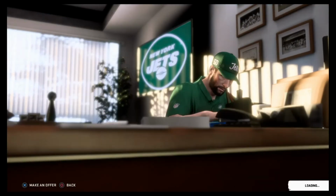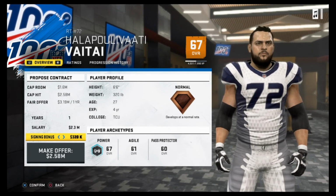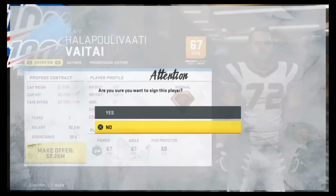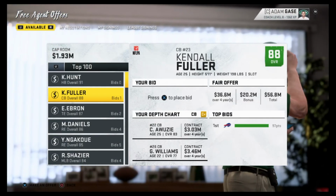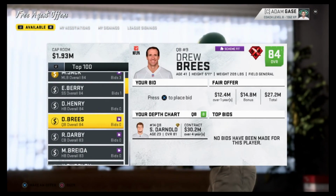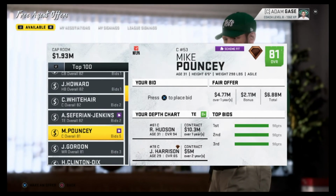Right tackle. We don't have a ton more money to play with, so we're going to try to re-sign Vaitai. Make the offer. All right. That is pretty much going to do it for the offers. I'll show you guys the free agents again here, just so you have an idea.